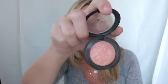And then I've been wearing it with my MAC Amber Glow Mineralize blush, which I'm taking full advantage of using right now since I'm pregnant and my skin isn't breaking out. If I weren't pregnant, my skin would break out like crazy from using this. So it's such a pretty color. I'm so excited that I get to use it right now.